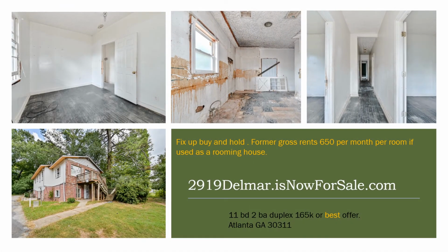And then this here again is that property, that duplex, 2919delmarisnowforsale.com, 11-bedroom, 2-bath. It needs a significant amount of work, but I think your highest and best option for this is going to be having your top and bottom duplex, $1,500 a month, Section 8. I would probably take out a room on each level and make it an additional bedroom. So you would make this a 9-bedroom, 4-bath structure.